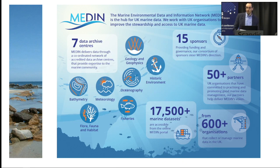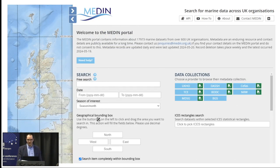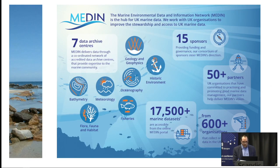Essentially, we work with UK organizations to deliver data to the marine community, and these data sets are then fed directly into the MEDIN portal, which you can now see here on the slide. This is hosted by MARIS, and it is a federated system that provides access to over 17,500 marine metadata data sets, and roughly 85% of these are provided directly by 7 MEDIN accredited data archive centers. All of their collections can be seen there on the far right-hand side, accessed in blue. And then the remaining 15% come directly from a mix of both public and private sector organizations. There are over 600 different organizations in total that collect or manage marine data within our portal.